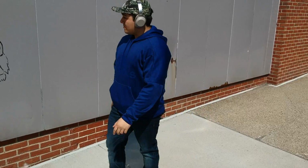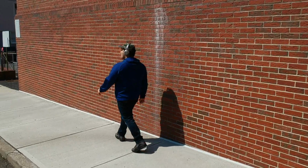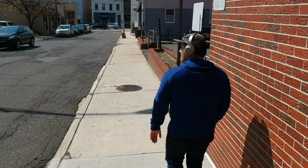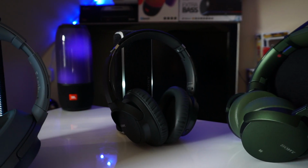Now, I've had the 1000XM2s since they first came out, and they are my daily drivers, and I haven't had any cracking issues under the headband, which was a big problem with the previous 1000Xs. So either of these headphones should be just fine if you're mindful of them.